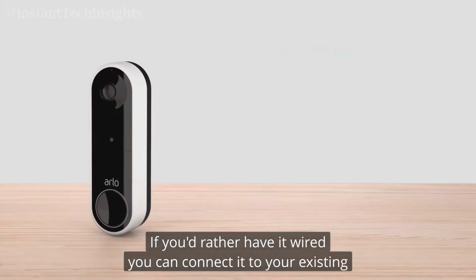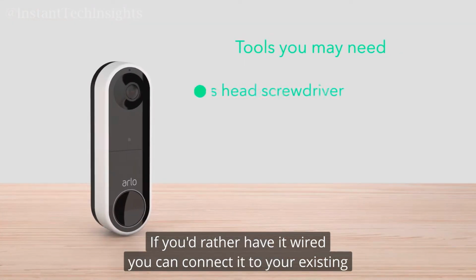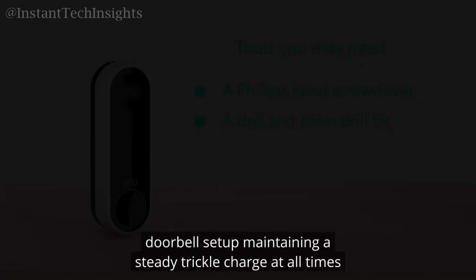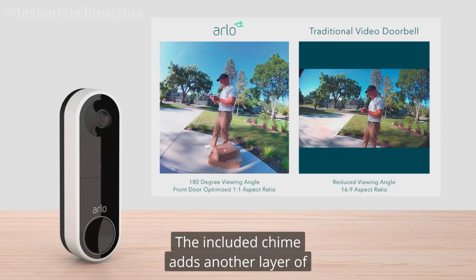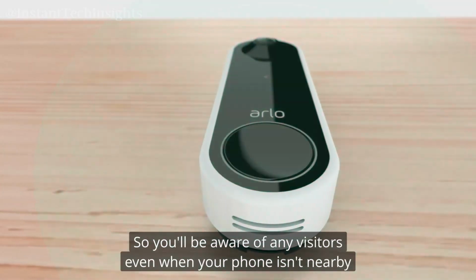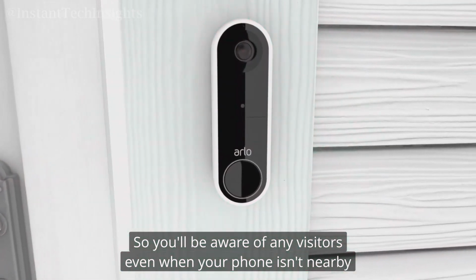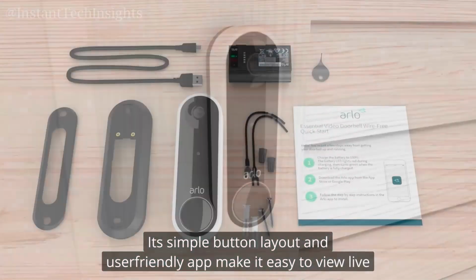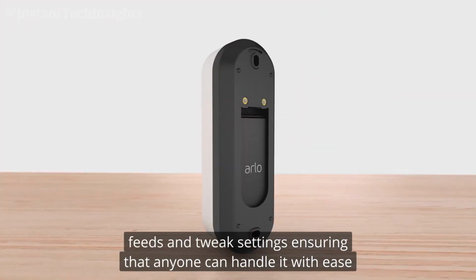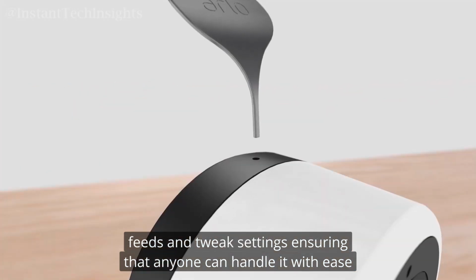If you'd rather have it wired, you can connect it to your existing doorbell setup, maintaining a steady trickle charge at all times. The included Chime adds another layer of convenience by providing an audible signal inside your home, so you'll be aware of any visitors even when your phone isn't nearby. Its simple button layout and user-friendly app make it easy to view live feeds and tweak settings, ensuring that anyone can handle it with ease.